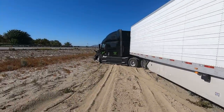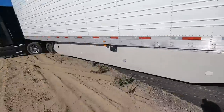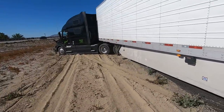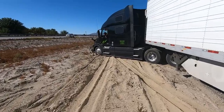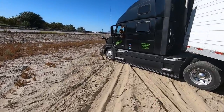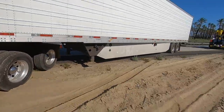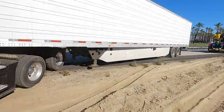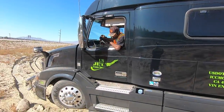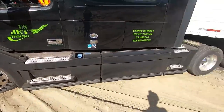You can start catching it. Start catching it. There you go. Go ahead and catch it hard. Left, left, left. Because I don't want you ending up in the other lane, so go ahead and start coming to the left. There you go. Hard left, hard left. Still plowing? Go ahead.